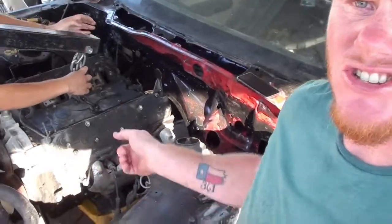Guys, welcome back to Jack of All Trades. Today we're gonna go ahead and just pull the motor back out of the car. We just set it in there. This is the junkyard motor we pulled.